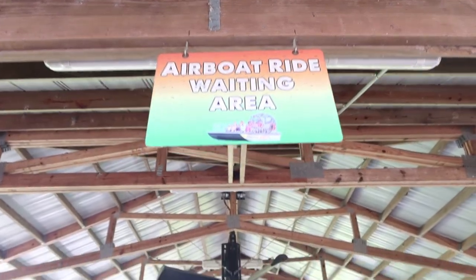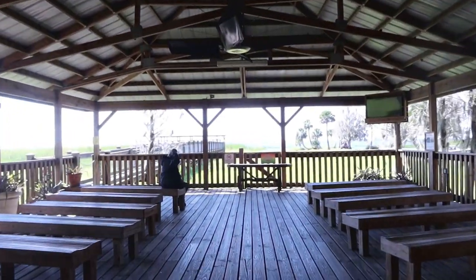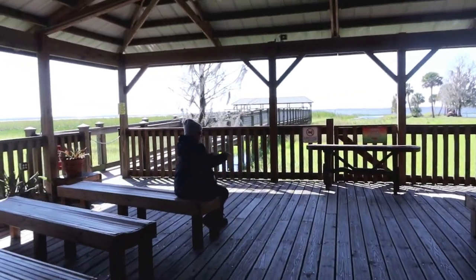Alright guys, we're making our way to the airboat ride waiting area. Oh, how about that? Lisa's already here waiting for us. You're in the right place. This is the airboat waiting area.